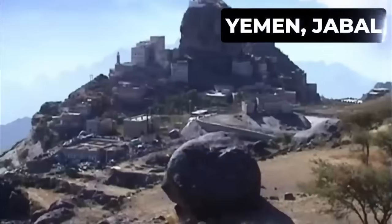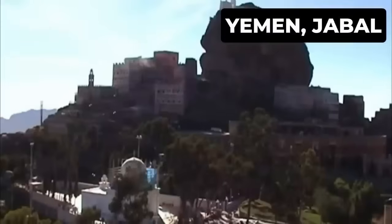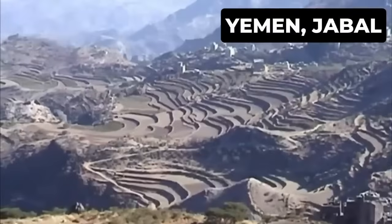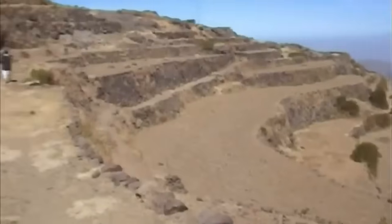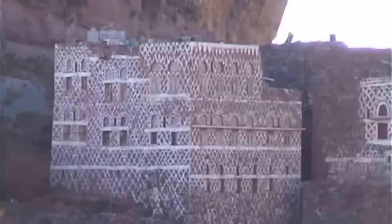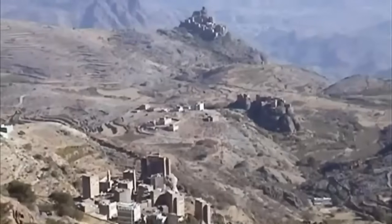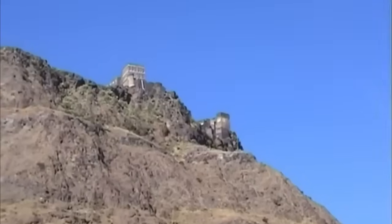And from the jungles, we move on to Yemen, where Jabal Haraz is located, an area where castles were once homes. These wooden fortresses were designed to protect against invaders. Furthermore, they were camouflaged among the mountains to avoid detection. The organization of the space allowed for agriculture and livestock farming at altitude.